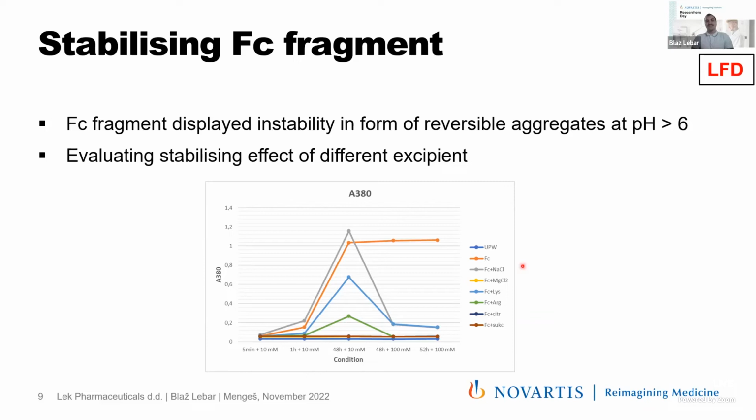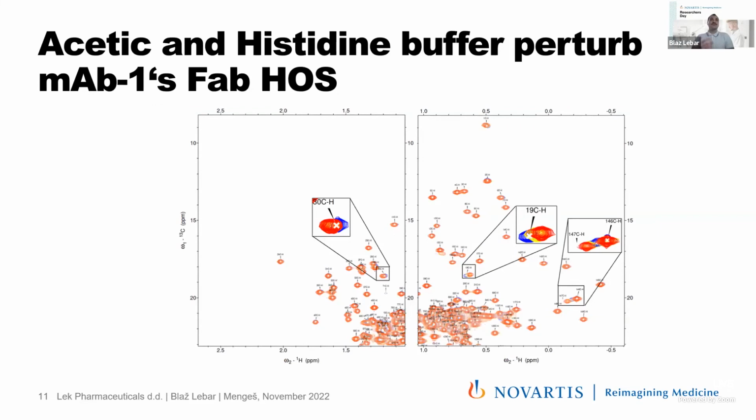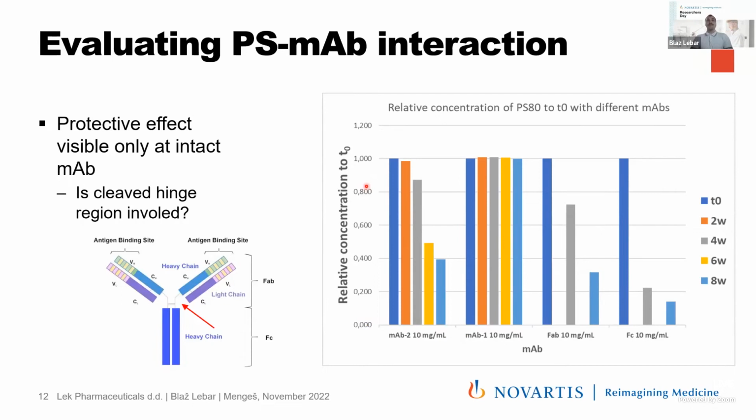The next thing already mentioned is the 2D NMR performed at the Institute of Chemistry at an NMR center. This is the FC fragment, or specifically the methyl fingerprint of the FC fragment, at which we can see the differences between higher order structure of fragment in bufferless formulation and in histidine formulation. And these differences are even more pronounced when we observe the FAB fragment. As you can see, the red denotes the bufferless formulation and blue the histidine formulation. This is the indirect method to point to interactions. The next thing is evaluating interaction between polysorbate and monoclonal antibody.